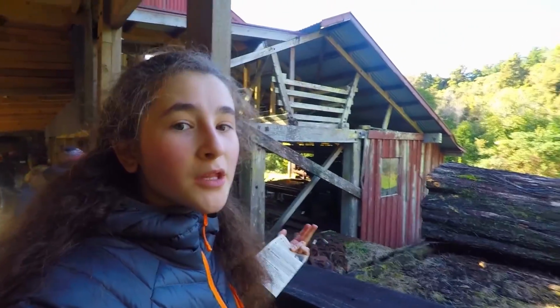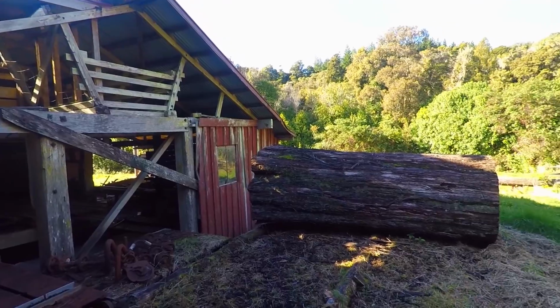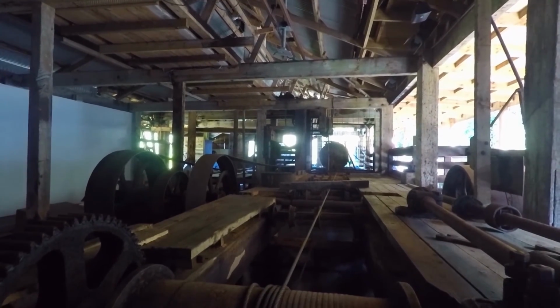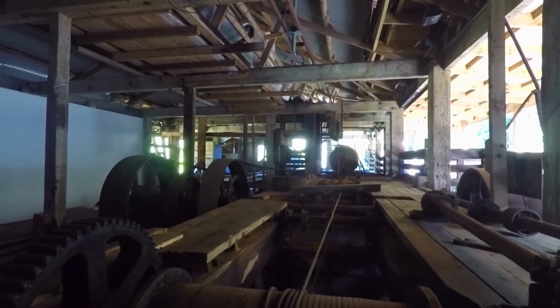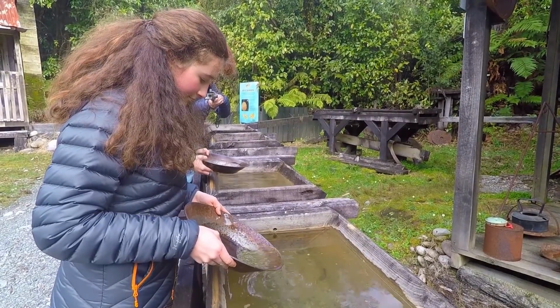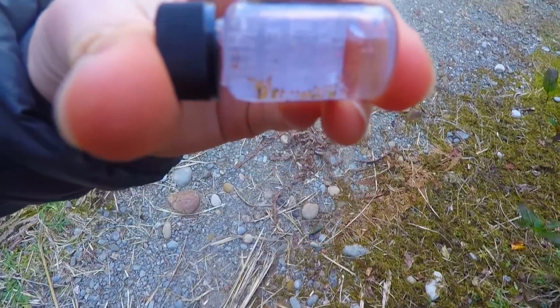Now we are having a quick look at the sawmill here of Shanty Town. So I'm just washing some gold out here. We just finished the gold wash and it was an awesome experience. As you can see here in my hand, I have a little tiny box for the gold here to keep it in the water. It's not that much, but it's still a good souvenir.